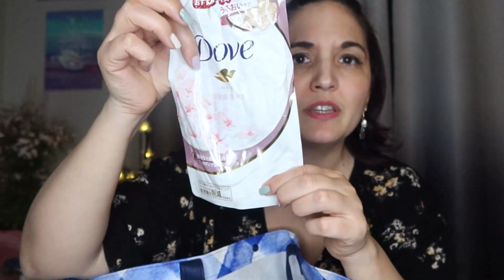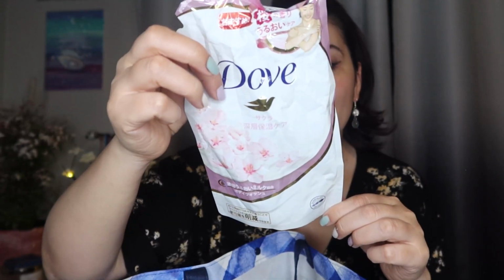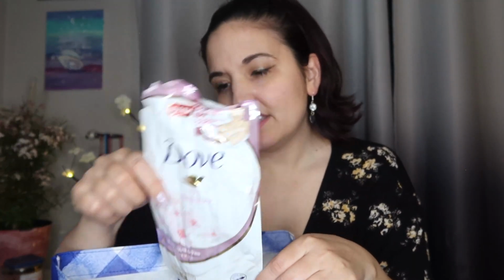I guess Dove is coming back. I guess it was really popular in the mid 2000s, and now it's really popular again. But I like this one because it's the Japanese Cherry Blossom. I think this was made in Japan, so I'm like, of course I have to get it. I love the smell of cherry blossom. I don't normally use Dove, but I think I have another one in the Yuzu fragrance that I found at Marshall's. I had to get that too. But I did get this. It has a nice light scent.